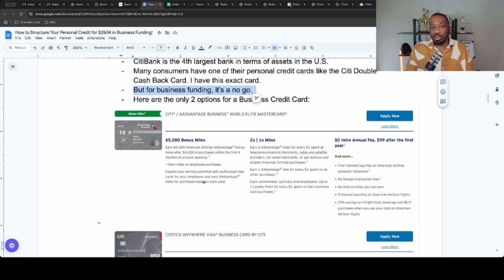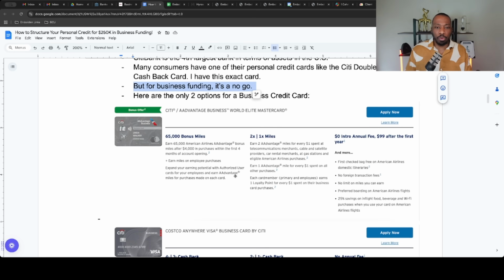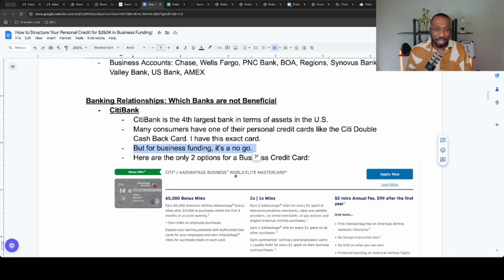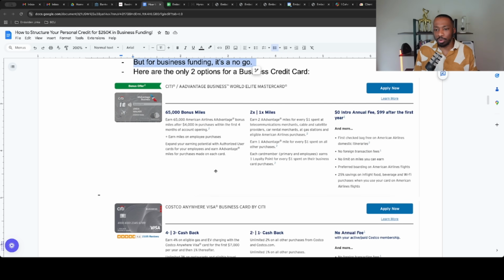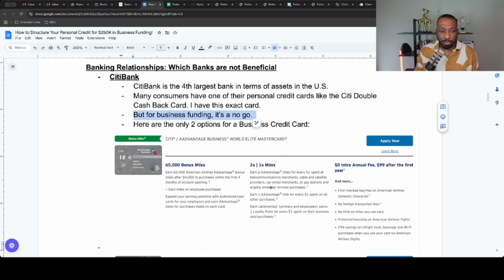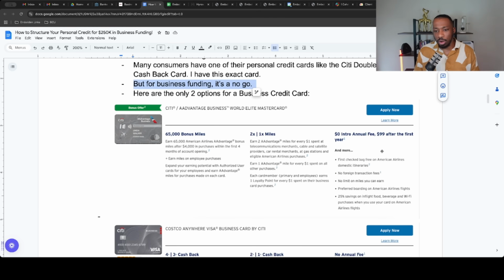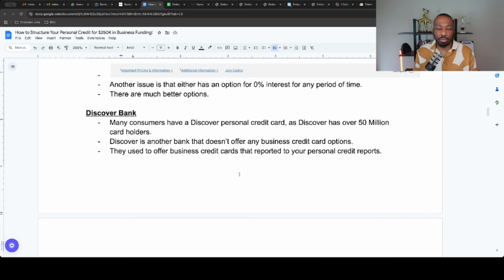it's just so hard to say one size fits all. You guys, I promise it is, because for some of you guys, this is going to work. Like one of these business credit cards will work. But as far as building a relationship, going out of my way to get a business checking account and all of that, and really going in with Citi, I think there's better options. Both of their business credit cards don't provide a 0% introductory period. In Costco, you have to have a Costco membership, I believe. This is a rewards card and it has an annual fee after the first year. So it's just not the best, but it's not the worst. It's just not the best. So I wouldn't really go out of my way to build a relationship with Citibank.